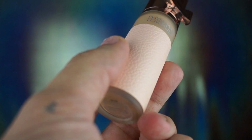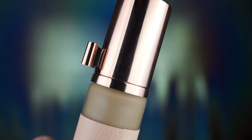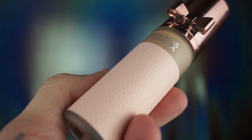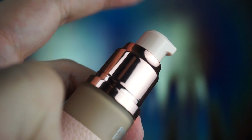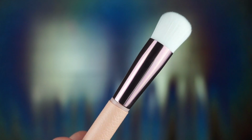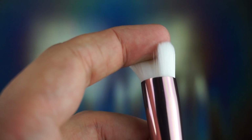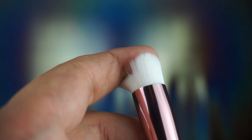So the Physician Formula Nude Wear Touch of Glow Foundation is a weightless fluid foundation that dresses skin in an illuminating veil of radiance, delivering just the right amount of coverage while remaining virtually undetectable on the skin. Nude perfection, luminous and glow. The benefits: it is hypoallergenic, paraben-free, gluten-free, dermatologist approved, non-comedogenic, fragrance-free and oil-free.